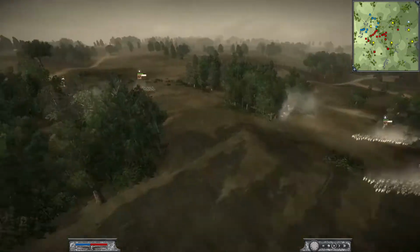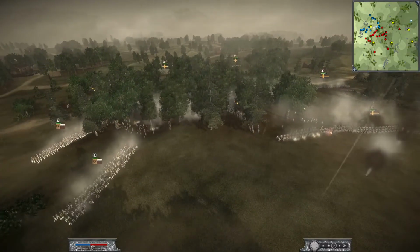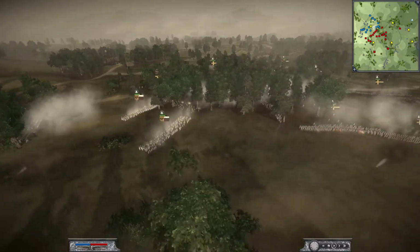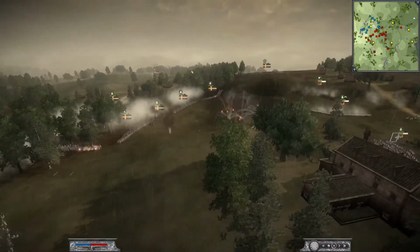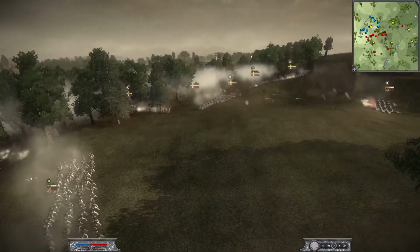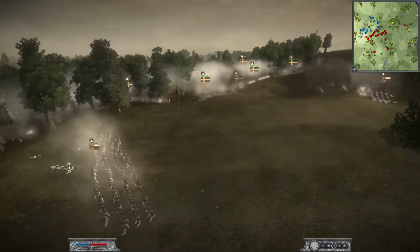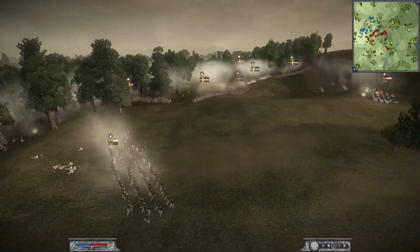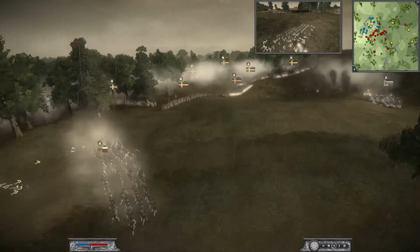But at least the Russians have some artillery coming in here, so maybe they're going to actually do something to the Swiss. And you got some Russian infantry. Looks like the Russians have pretty much taken everything off of their center and are trying to save what they can out of the right flank here. And meanwhile, the Swiss have created a real fine line right in there, down in the center, pounding on that Russian right.